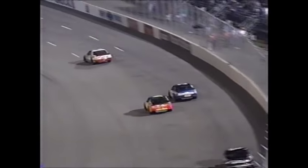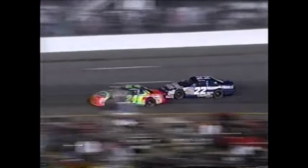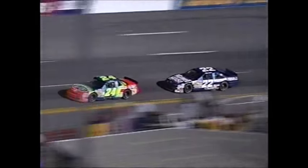Look at this battle between the 22 fighting his own way and the leading rookie, Jeff Gordon. Jeff Gordon on the inside, number 24, picks up a spot. Give him ninth and move Bobby Labonte back to 10th on the score sheet as they've completed 50, 51 laps now in the book.